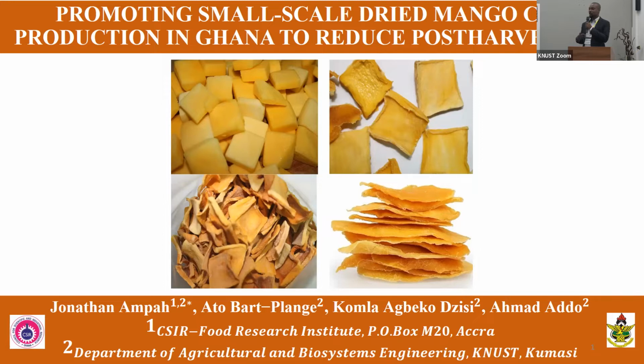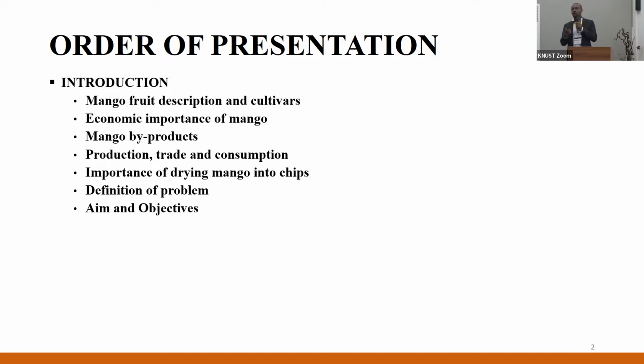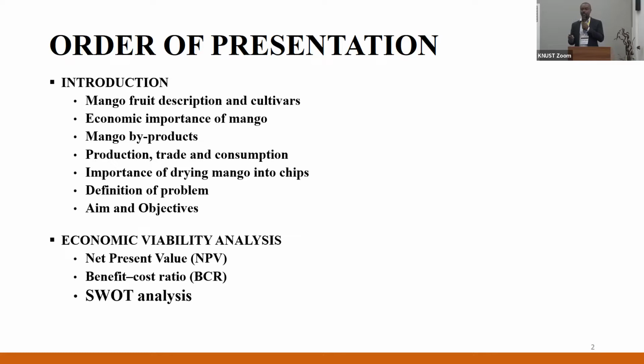So to the order of presentation, I have the introduction. It's a long introduction. I'll talk about the mango fruit description and then its cultivars. Also the economic importance of mango, and then zoom all the way down, talk about the definition of the problem, the main aim, and then the specific objectives. To the economic viability analysis, three things were considered. That is the net present value, the NPV. I also have the benefit-cost ratio, the BCR. And then I did a general SWOT analysis, as in strengths, weaknesses, opportunities, and threats. And then finally, I have the conclusion and some recommendations.